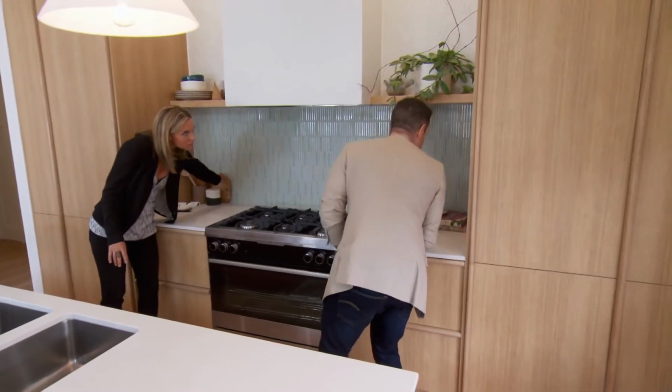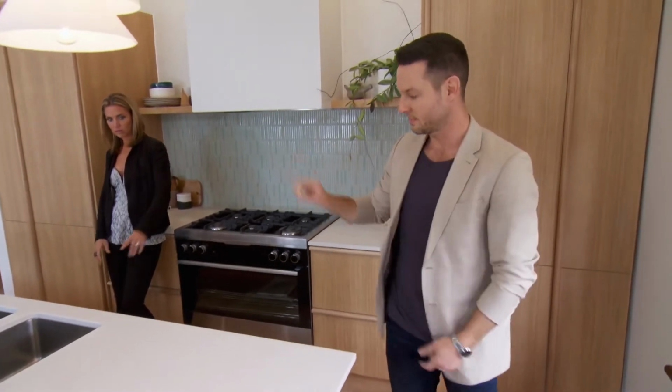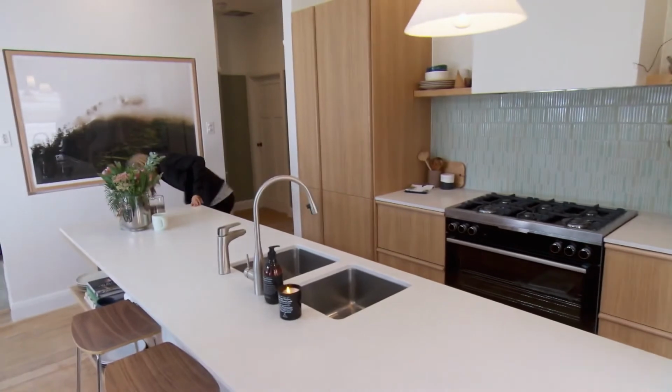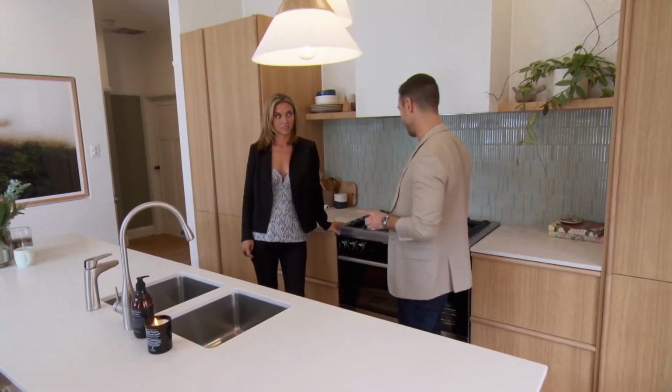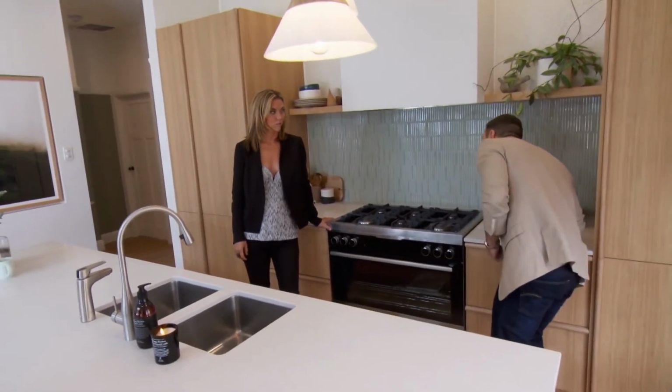Where's the power? There's no power here at all. That's weird. Microwave's down there. There's no power on this end. Is there power down there? No. Okay, you know what? That would mean there's no power points anywhere where you can get to bench space. Like, that's a problem. That's a big functional problem.